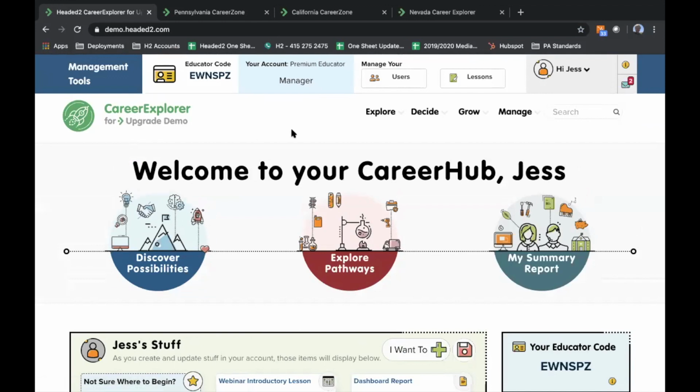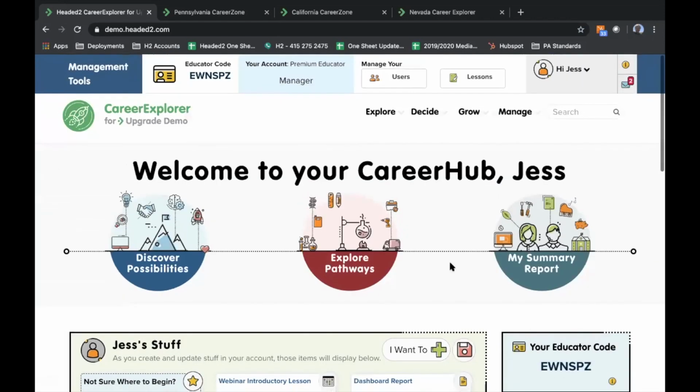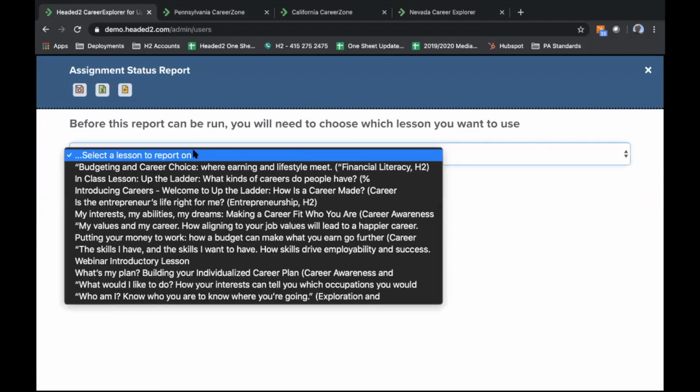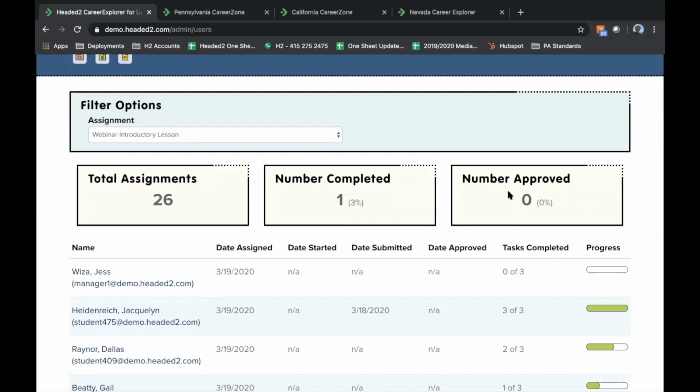And what we wanna do now is we wanna figure out, okay, we assigned this lesson, it's now the end of the week, who's actually done the lesson? What's going on? So very first thing I'm going to do is I'm going to go to manage users, and I am going to run a report. And the report I'm going to run is called the assignment status report. I'm going to select the lesson that I want to do, which was webinar introductory lesson. And I can see here that I've assigned it 26 times to all 26 of my students. It's been completed once, and I haven't approved any of the lessons yet. I'm going to show that in a moment.